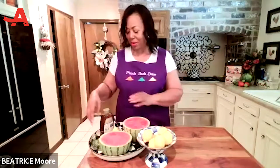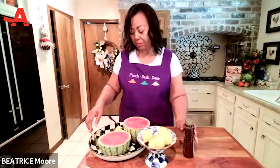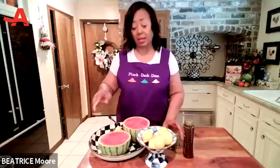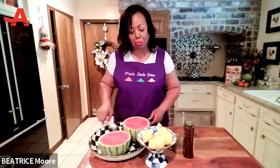And I'm using a little personal size watermelon because I don't need a whole lot of watermelon, but if you have a large group, get the big watermelon. My sweetener is going to be honey. Now I know sometimes the watermelons are sweet enough so you can cut back on the honey, but this season we've been having a little bit of trouble getting some really sweet watermelon, so I think I'm going to need that honey today. I've got to get my blender.